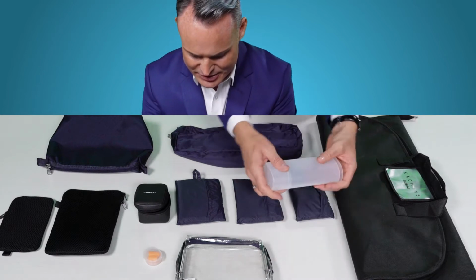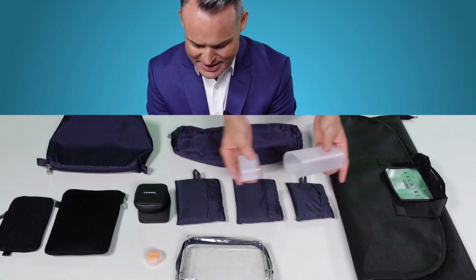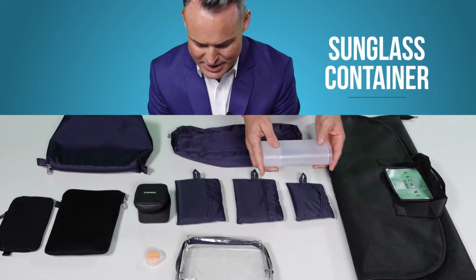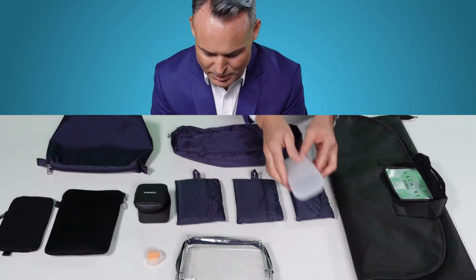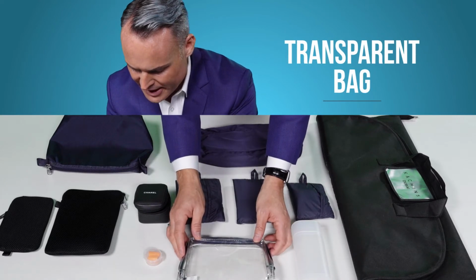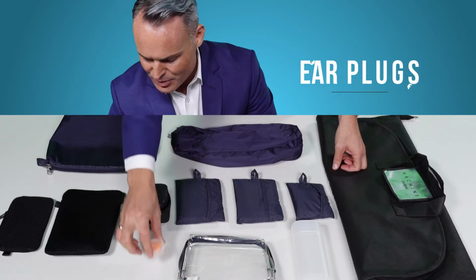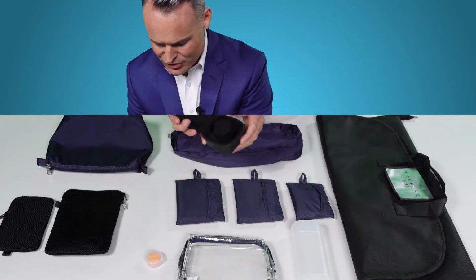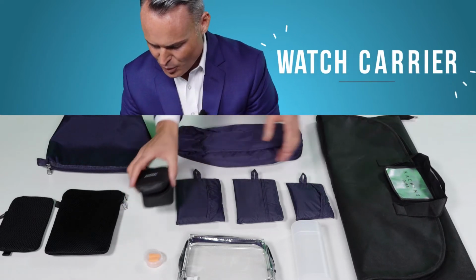These are fantastic, these containers. You can put anything inside of those. I use those for my sunglasses. I can throw those into my suitcase and I know my sunglasses will be safe. And I always take a transparent toiletry bag, and not forgetting the small earpods for when you're on a night flight. And for those extra watches, this cushioned watch carrier. So those are the essential items that I use to organise, and I'll show you now how to use them.